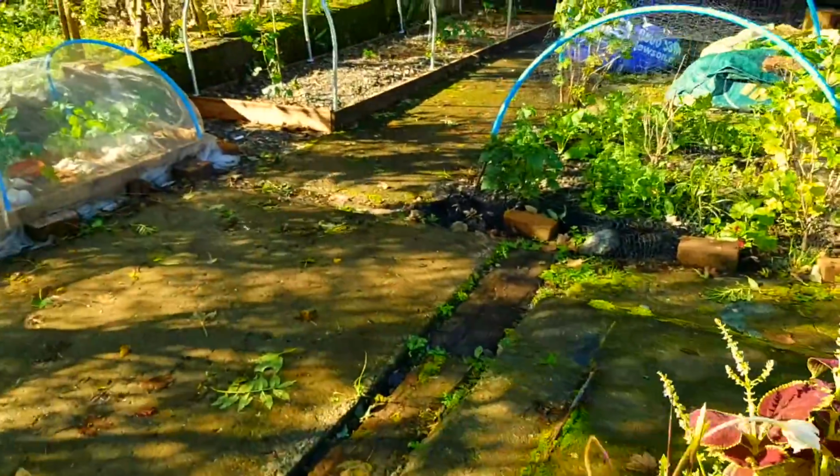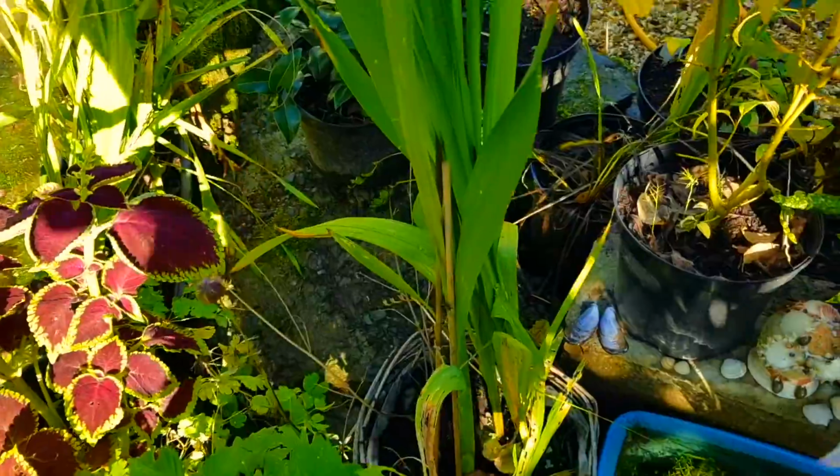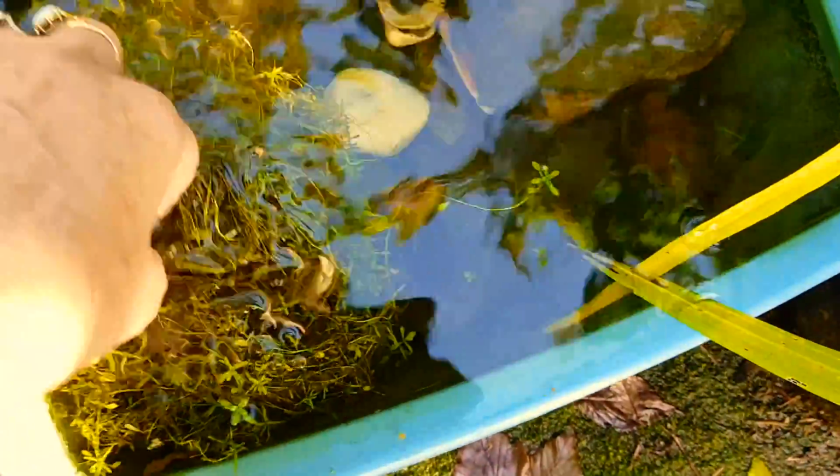Oh, it's really clear, the pond bit. Let me have a look, see if we can see anything. I reckon that the little creatures in here, they'll be right at the bottom of the pond underneath the dirt. There's lots of little beetles and stuff. I don't know if you can see anything, but there is stuff in there.